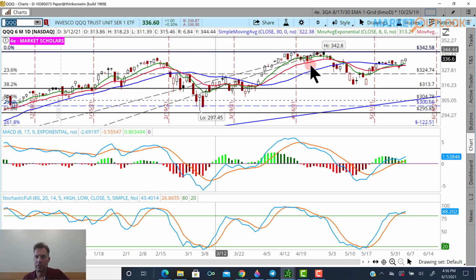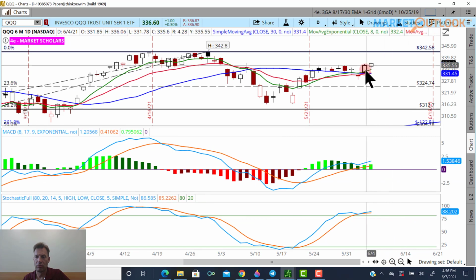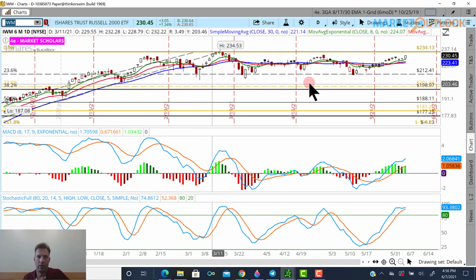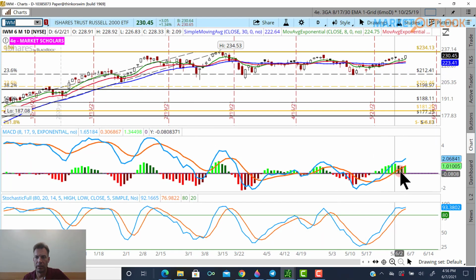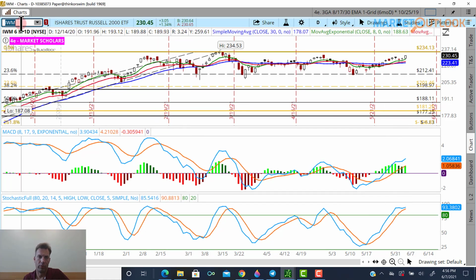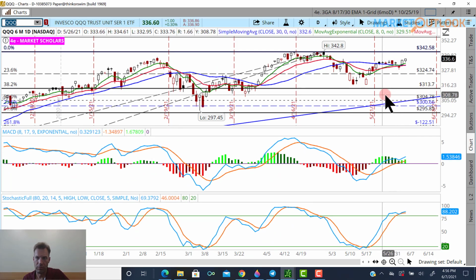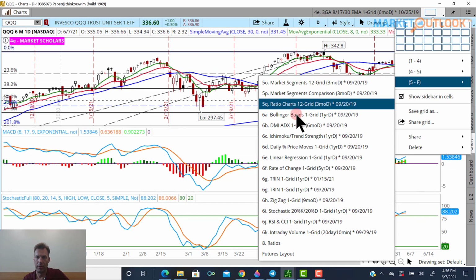Again, that's not necessarily as much the case in the Qs. We're just barely, the 8 and 17 are just barely getting back above 30. And of course, in IWM, they're starting to pull away a little bit as well and getting a little bit of a divergence. Look at the histogram for both the IWM and the Qs bouncing up and showing some upward movement. So both those are still within their patterns.